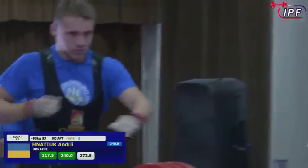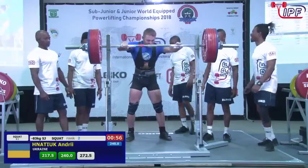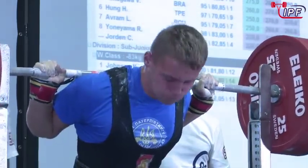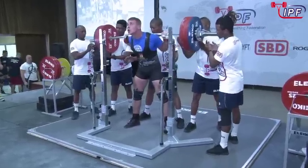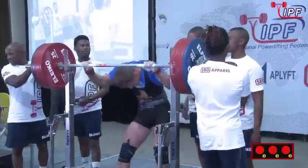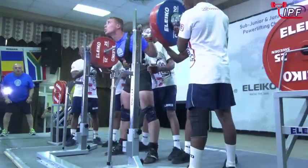Yeah, Andrei and his coach doing huge jumps on the squat. Yeah, so he's taken another very big jump to 272.5 and a personal best. He is really fired up for this one though. He put in every bit of fight there, but just couldn't quite get it back up. His speed was good. A little bit too much for him, maybe. It was a very big jump from 240 to 272.5. He's sub-junior only.